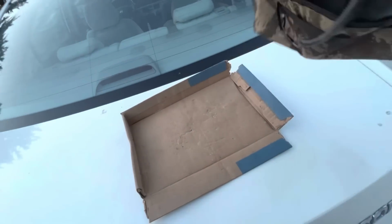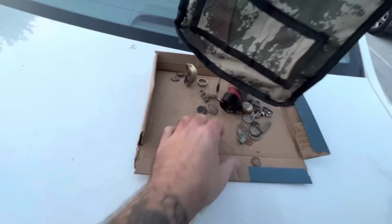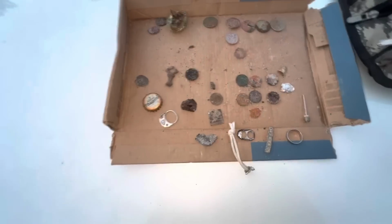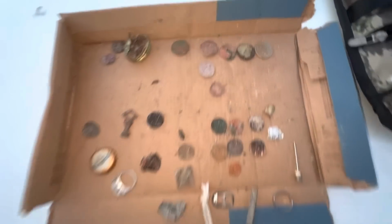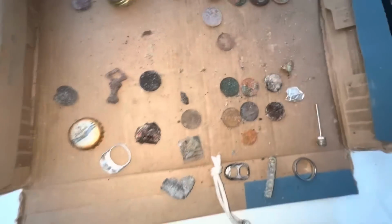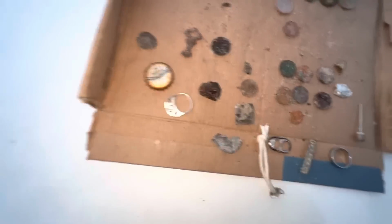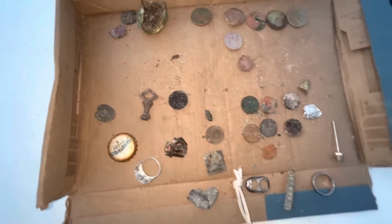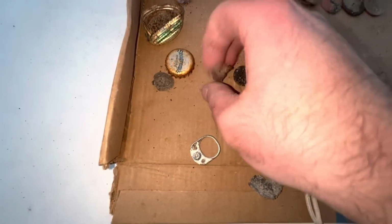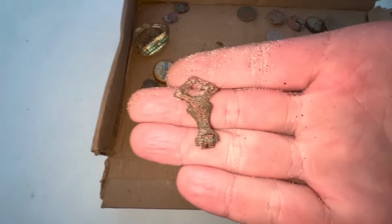All right, let's have a look here. So we got, what, 5 quarters? 5 unspendable quarters. 1 nickel, 1 dime, like 6 or 7 pennies. Hitting the cycle at least once. We got some vintage bottle caps. We got this thing that might be jewelry. I don't know. I think it's just a zipper, really.